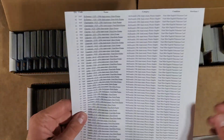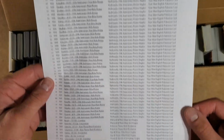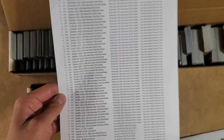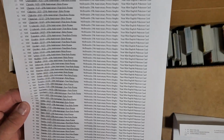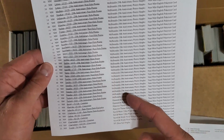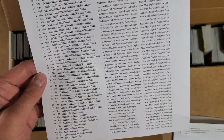So I've folded the paper just to cover up some information. But this is a breakdown of all the cards that you see here, and then the last couple on the page here. So I didn't go out and buy out my local McDonald's and steal cards from all the kids, just so you know that up front.